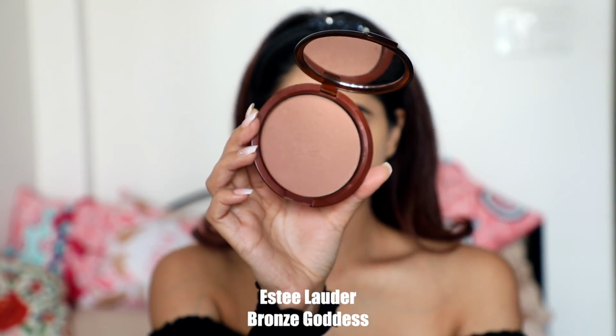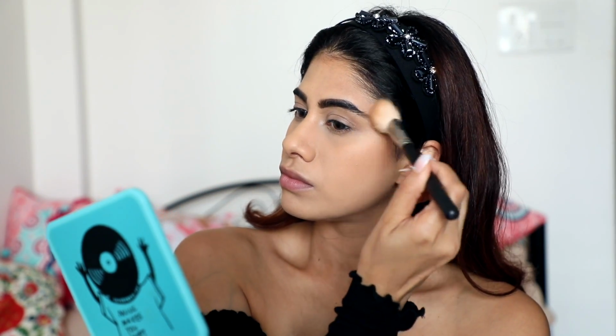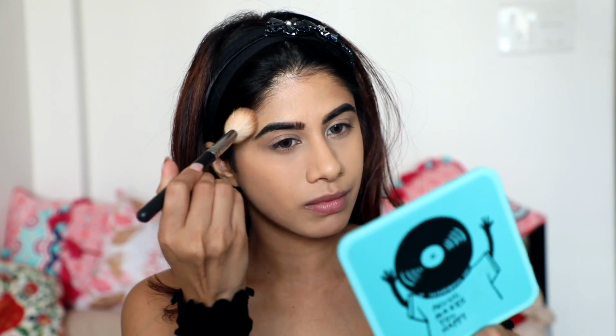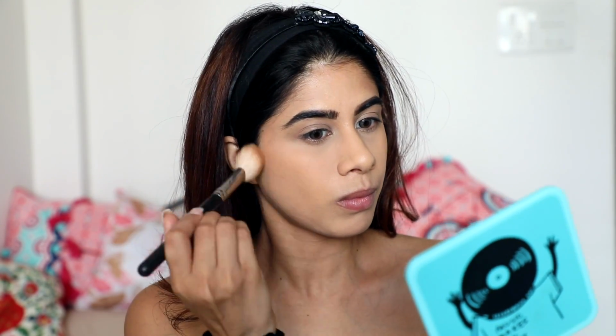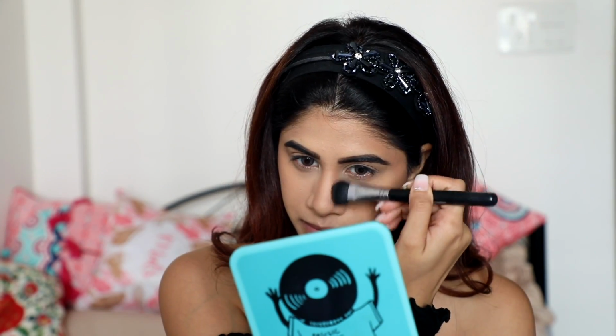I'm gonna go in with the Estee Lauder Bronze Goddess because this is such a beautiful bronzer. I've been using this for years now. I'm just gonna warm up my face, not necessarily contour it, because you guys know I don't contour my skin or face very harshly. I really like the warmth that it brings and the dimensions it gives my face. So I'm just gonna add very, very little all over my jaw area, my nose, and outer perimeters of my face.